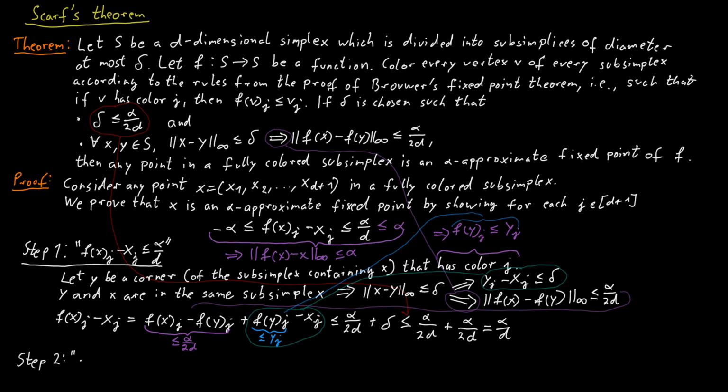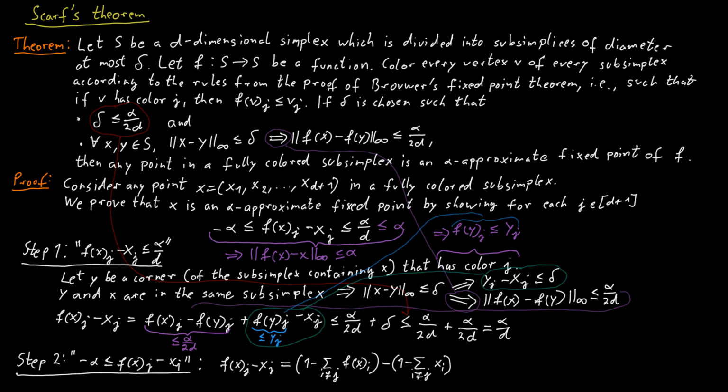It remains to show the second part, where we show that minus alpha is less or equal to this difference. And for this, we just use the first part again. So we just write this down. So the jth component of f of x minus the jth component of x is equal to what? Well, we know that all these components of x and also all the components of f of x have to sum up to 1. And we can use this fact, because what this means is that one component is equal to 1 minus the sum of all the other components. So the jth component of f of x is in fact equal to 1 minus the sum over all other components of f of x. And the same is true for x_j. x_j is just equal to 1 minus the sum of all the other components of x.